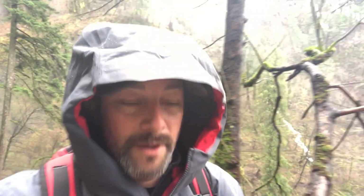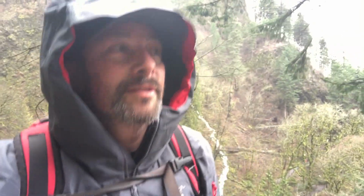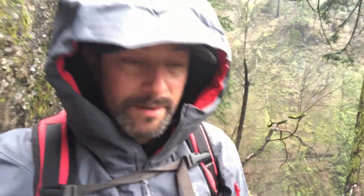Starting to head away from the falls now, so I can talk. Too loud, lots of people heading up all these switchbacks. Starting to mist a little bit, not too bad. Can't wait to get away from the parking lot. Up, up, up.